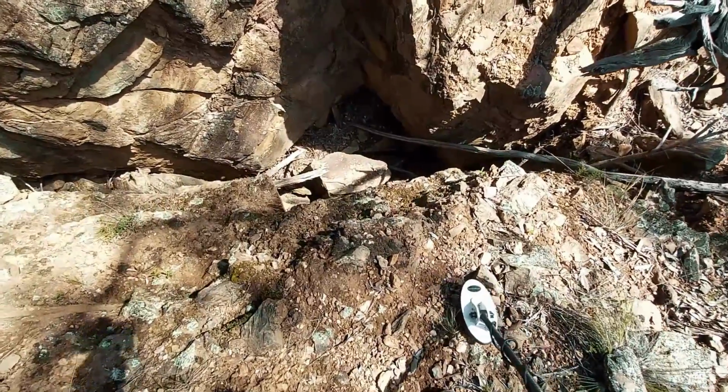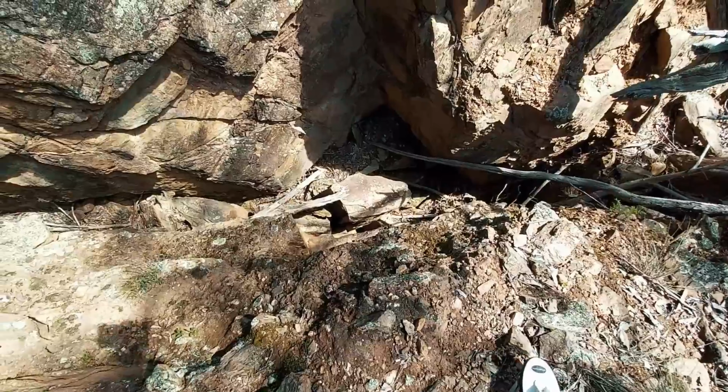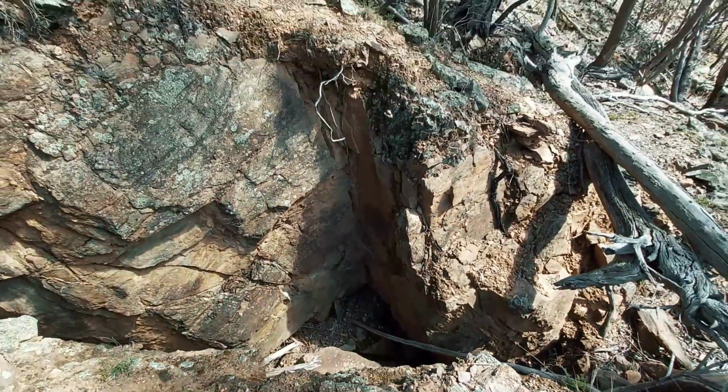Ooh! Would not fancy falling down there. Would not fancy that at all.